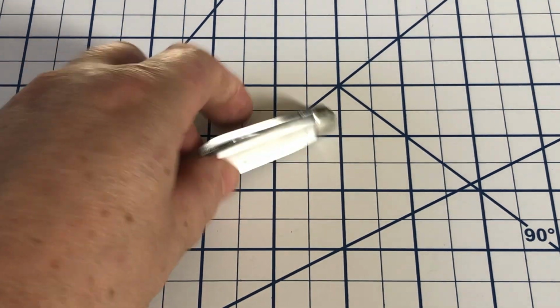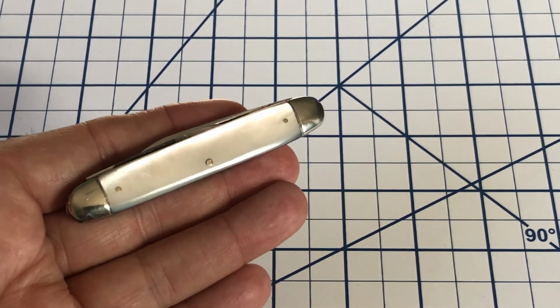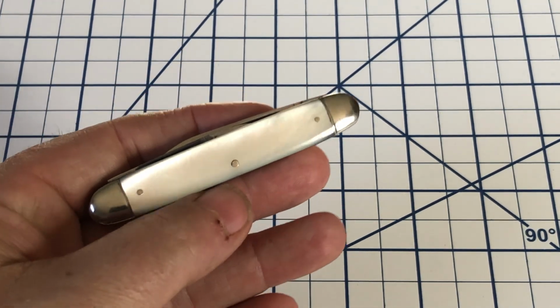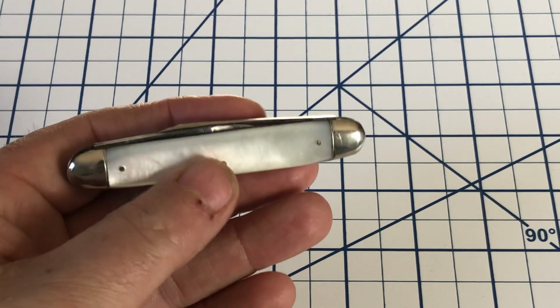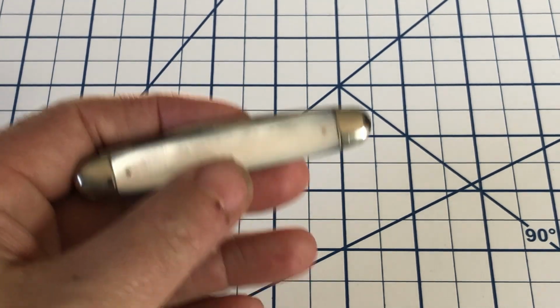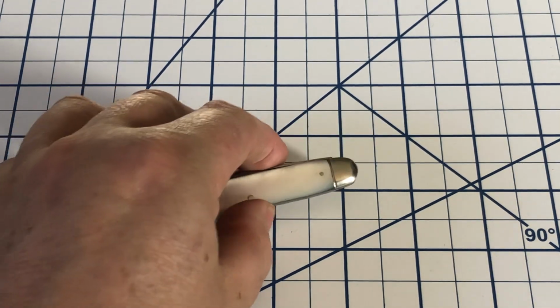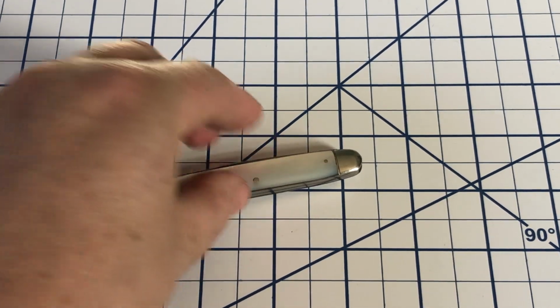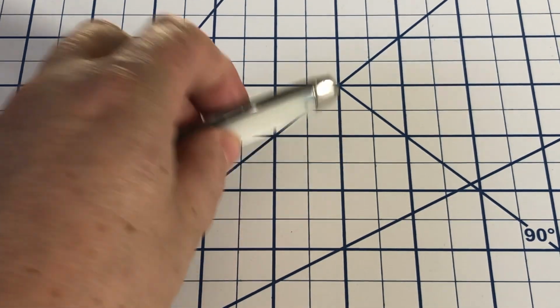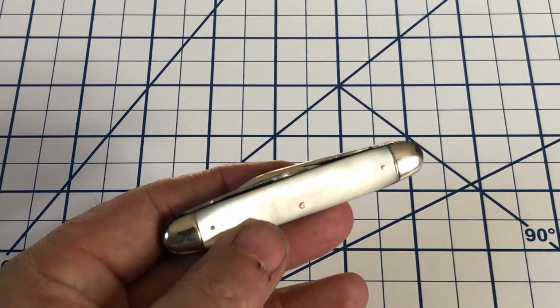Now, part of the fun of knives is trying to figure out when they were made, those sorts of things. And I'm going to talk through how I came up with that date range for this knife. Now, I can't guarantee that it's correct, but I'm pretty sure. If you know differently, I would love to hear from you. Let me know in the comments. But we will talk about how I came up with the 1910 to 1936 date range on this.